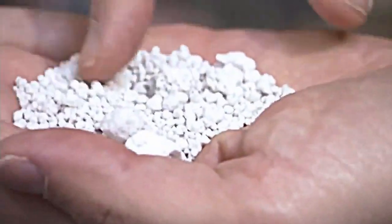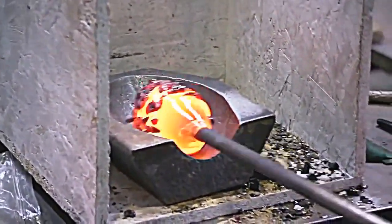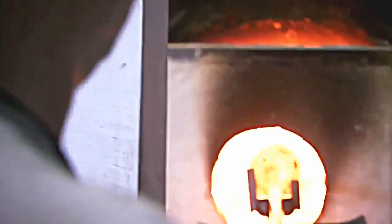We just put that in the furnace. This is a rod that we use for the different colors. The rods contain concentrated amounts of the metals that create color when added to the clear glass. The color appears when it's fired at 1200 degrees Fahrenheit. So what does it look like when it comes out? Is it a sheet? Is it a blob?